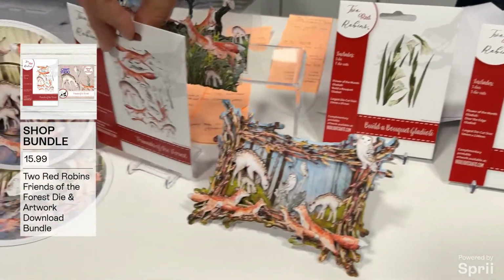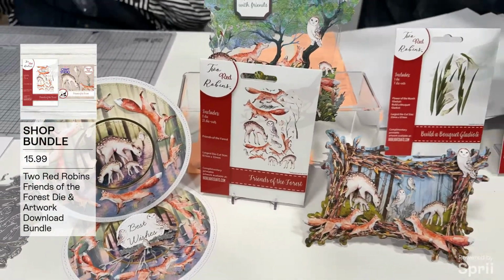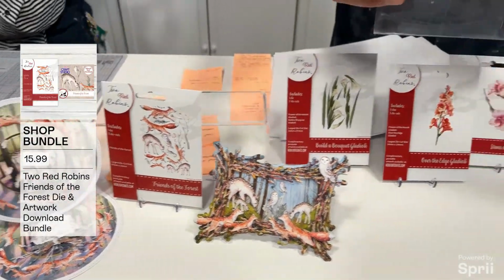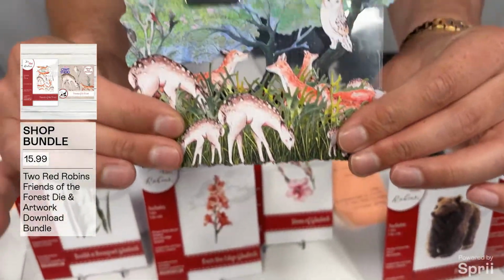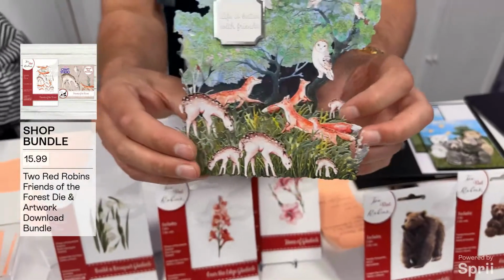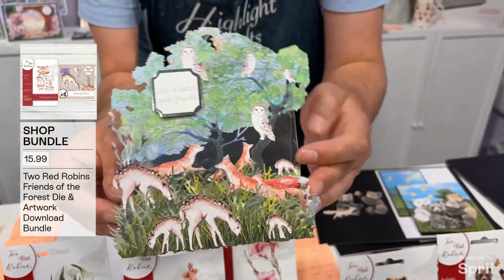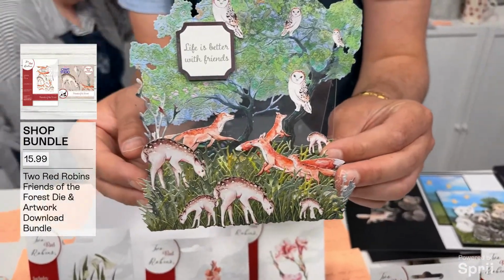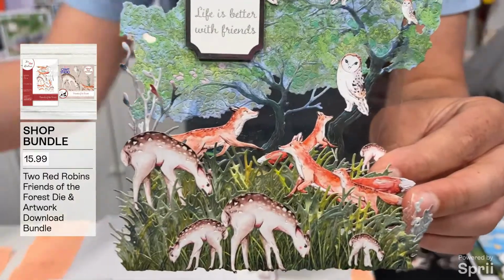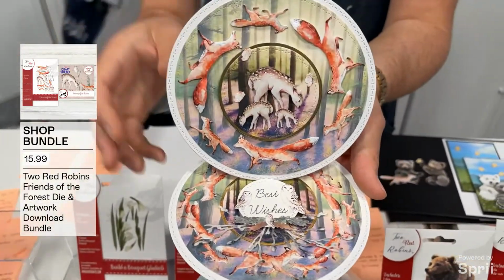It's all in symmetry. Let's just have a little close snapshot at some of those samples. Let me pick them up for you so you can really see them. Look how this one here is being created with all of the different layers, so it folds flat like this. Now again, you're getting this collection for just $15.99, which is an unbelievable saving for you. It's a great price on a brand new kit, and you're going to get the download for that artwork in there as well, which is so fundamental in the process, especially if you want to start doing things like this.